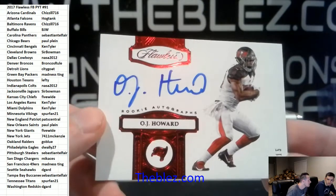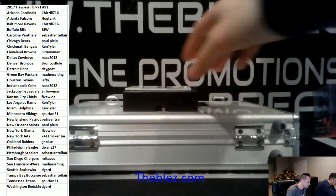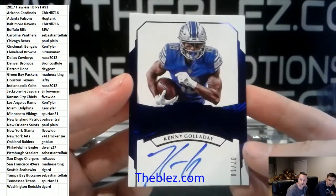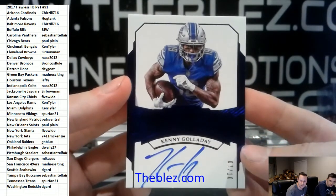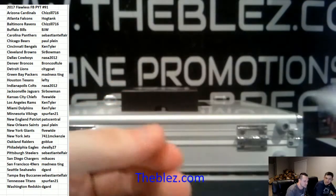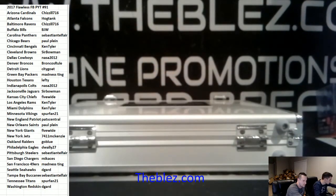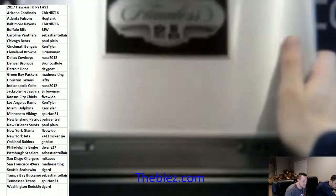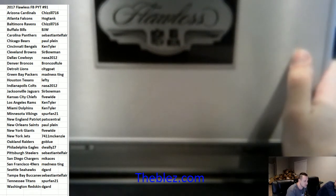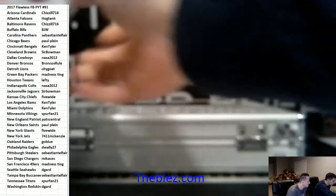Sebastian. And we have a rookie auto number to 10 for the Detroit Lions, Kenny Golladay. All right, last card. So that's a big card, Ken. That's about as good as you really want it. This one's massive.